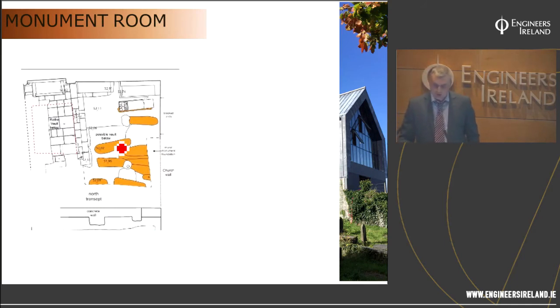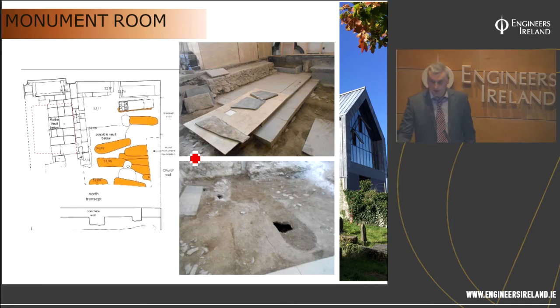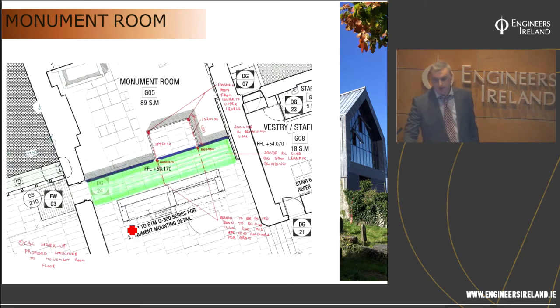Next area of interest is the monument room. You can see some of the burials here and also the crypt here. The proposals were to provide a walkway and a viewing platform within here, given the rich archaeological history within it. This wall of the monument room was constructed in the 60s or 70s. When they did that, they disturbed some of the burials here to get down to a solid footing for the wall.